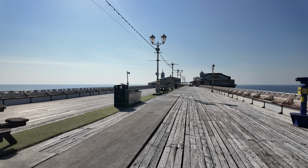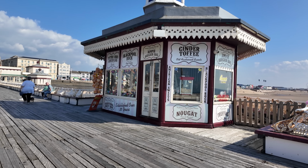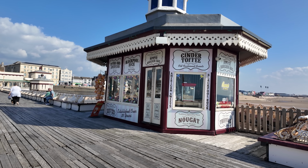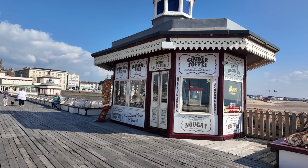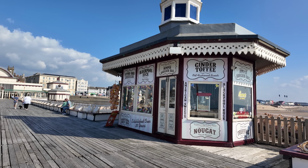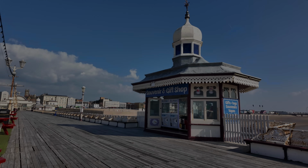Nevertheless, the views you do get on the North Pier are absolutely incredible. And there are all these little shops dotted along the North Pier, and they're not very busy in recent times. But just imagine, back 100 years ago, they would have been absolutely packed out.